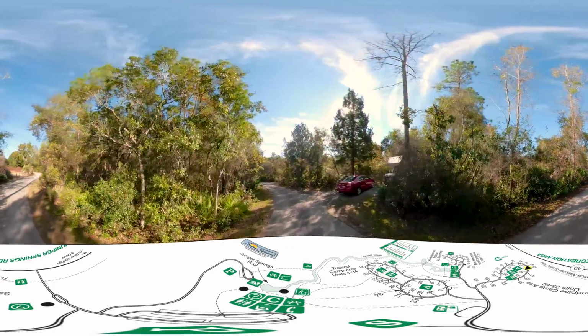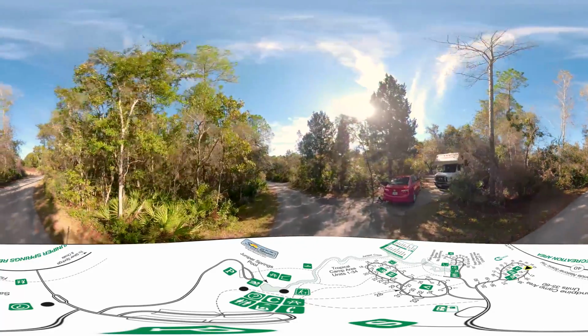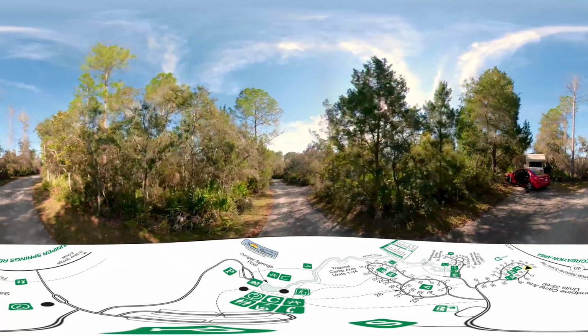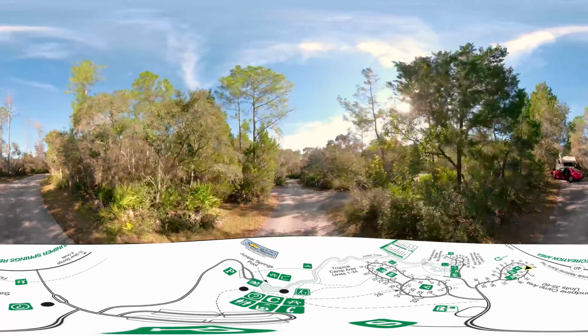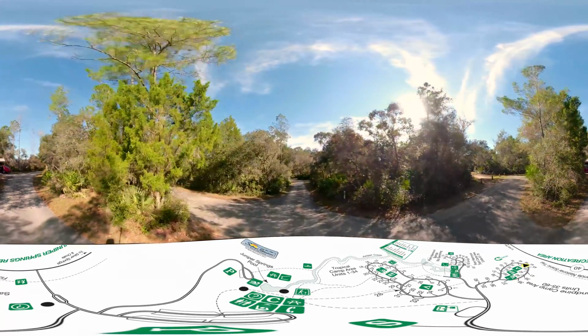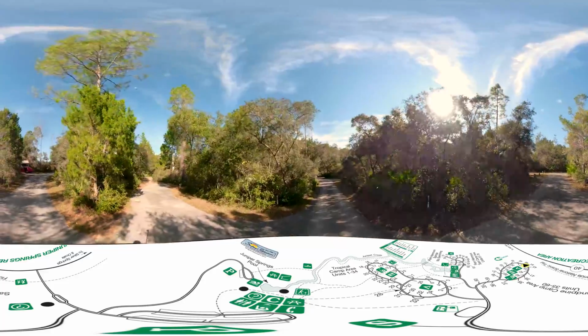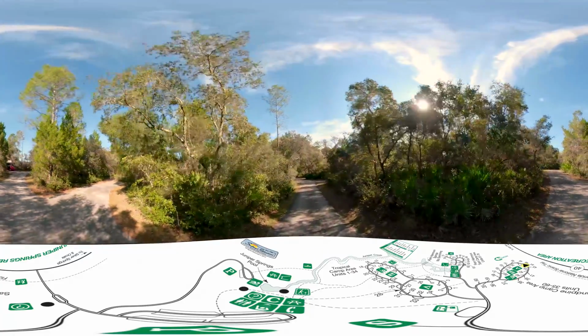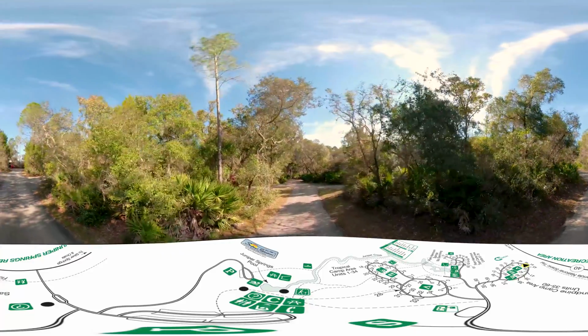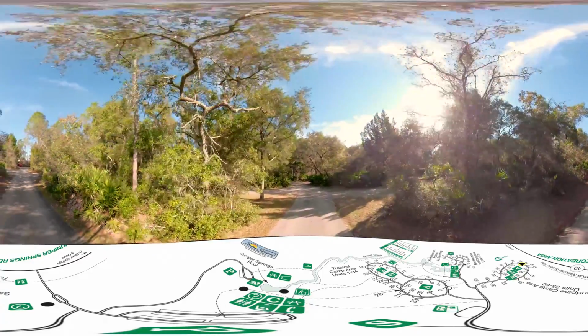We're coming up on sites 43 and 44 on the right, 45 on the left, and making our turn to head back out the Sandpine Camp Area Loop. You'll notice that the back-end sites are angled smartly to the road, allowing for easier access in your vehicle or if you're towing an RV trailer.